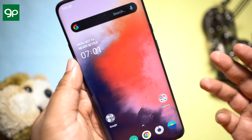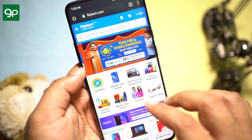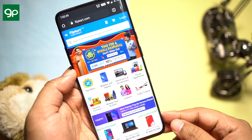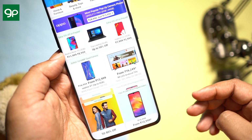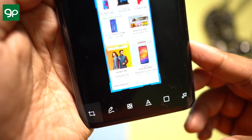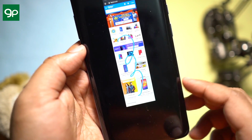Next, if you want to take a screenshot, just swipe down with three fingers. If there is more content, you can expand the screenshot. So if you want to capture the whole document or the whole website, this expanded screenshot can be really useful. You can now crop and also doodle, type and also share right away.